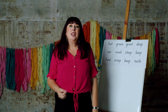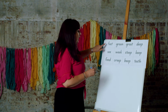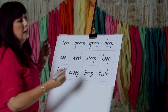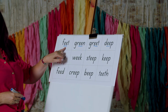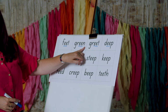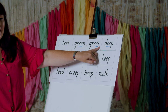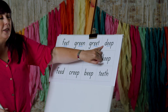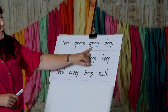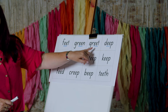Excellent work. Now let's read some words with the digraph double E in them. Oh, there's lots of words here. I can see lots of E's. Let's see how we go reading these words. Eat. That's our key word, isn't it? Feet. G-r-e-n. Green. It's a beautiful colour. G-r-e-t. Greet. D-e-p. Deep. Let's read those words together. Feet. Green. Greet, deep. Good job. Let's read them quickly. Feet, green, greet, deep.